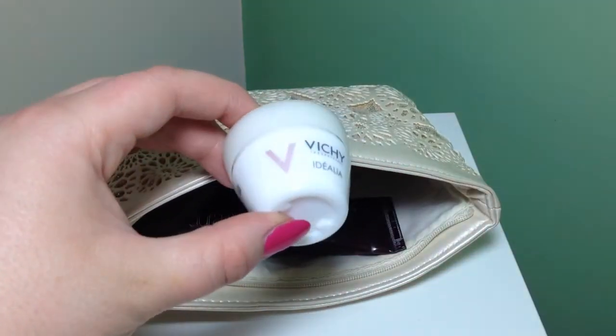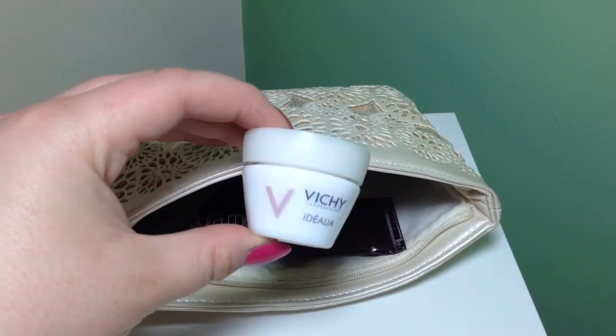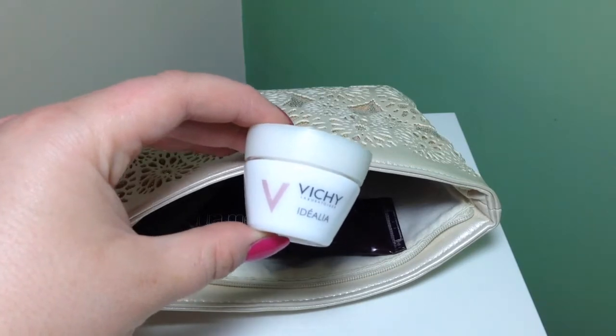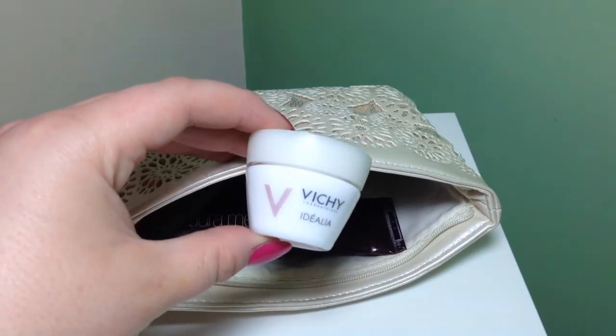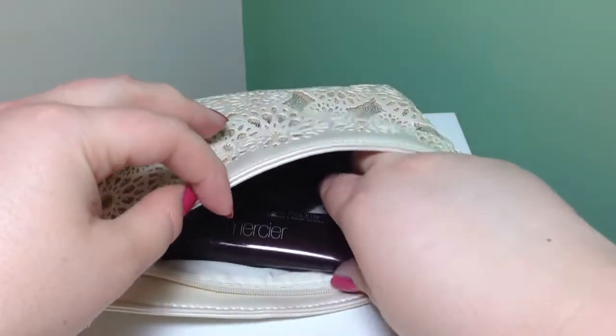So this is what I'm going to be taking. It is kind of a bulky packaging, although it's only a small size, but I do really like it, and I know it'll do a good job. So if it is a little warmer, I definitely will get that hydration back into my skin. So that's the reason why I'm taking that.